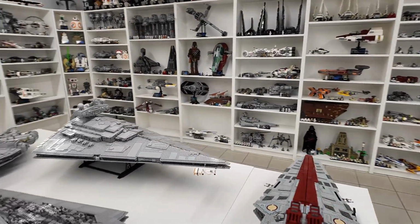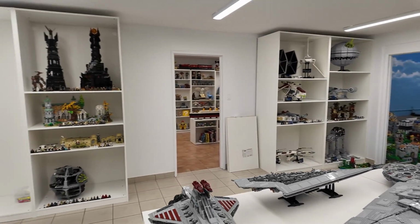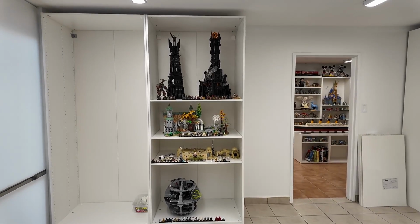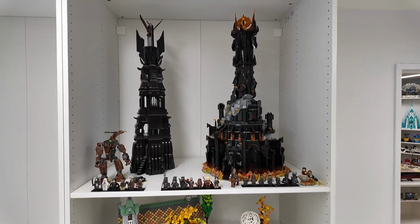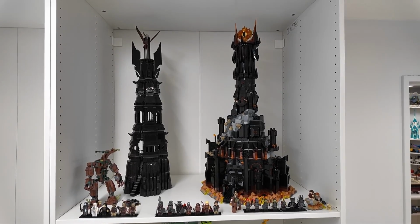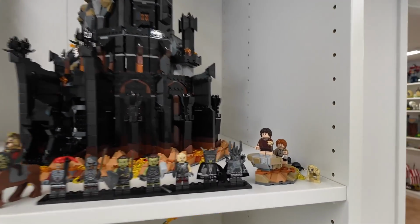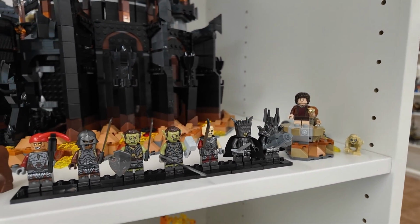And I decided to put the Lord of the Rings stuff right here. Split it onto 2 shelves. And I also finished that shelf off with Mos Eisley as well. So you got Barad-dûr up top, along with the Tower of Orthanc. That just makes sense. 2 towers. Then we've got all the minifigs up front. Put them all on the minifig stands, just like the rest of my displays.